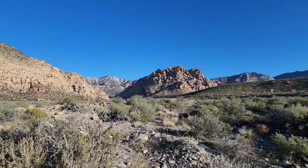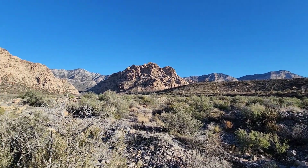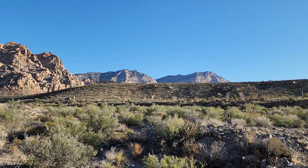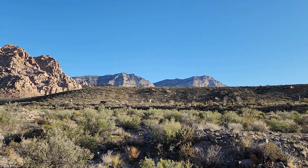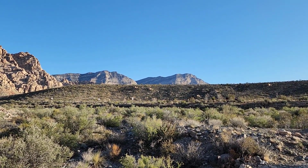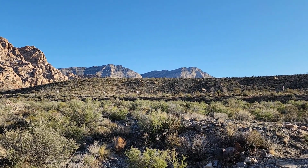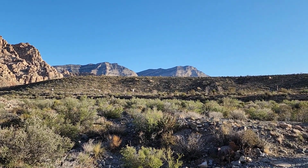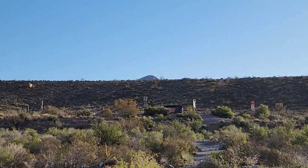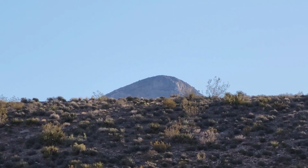You notice the cliffs on the north end of Red Rock Canyon. Those are the La Madre Mountain cliffs. And looking here to the right is El Padre Mountain, I believe, and then to the left, that cliff area, is El Bastardo. I may be wrong on that. And then you can see the tip of Turtle Head Peak. So that gives you an idea where we are.